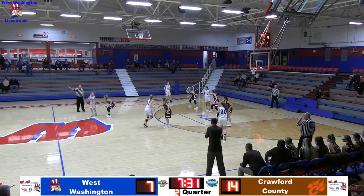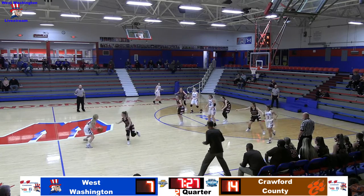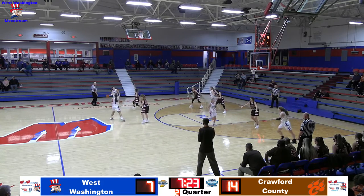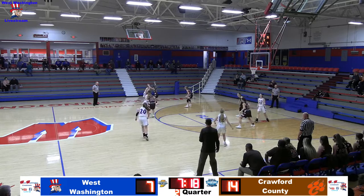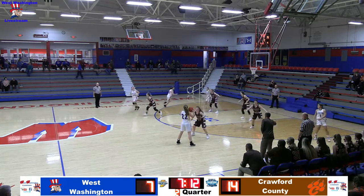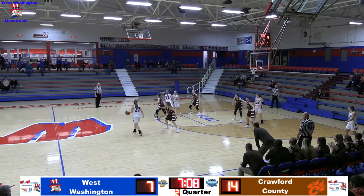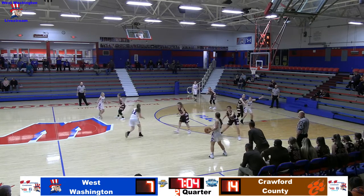Ava now with it, gives it off to Shelby. Shelby guarded heavily by House. Shelby looking to get the ball to the wing. Kicks it back over for Madison. Now Lily back with it. Lily gives it off to Ava on the wing. Ava looks inside, kicks it off to Mackenzie up top. Mackenzie over for Madison. Madison now with it. Madison now dribbles the ball to midcourt and now gives it off to Lily.